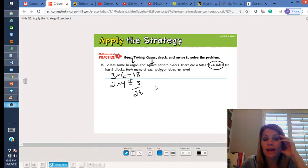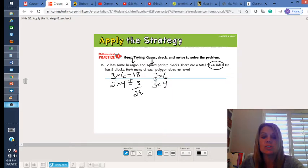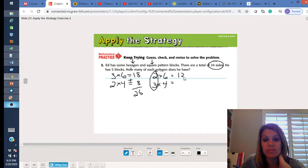Well, I'm going to have fewer blocks. So what if we just switch those? That's my guess. I have 2 times 6, and I have 3 times 4. So instead of 3 hexagons, I'm going to say I have 2 hexagons, and instead of 2 squares, I'm going to say I have 3. I'm just going to switch those and see what that looks like, because I know I have to have 5 altogether, right? Okay, so 6 times 2 is 12, and 3 times 4 is 12, and 12 plus 12 is how much? 24. Awesome, then I have 24 sides altogether.